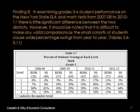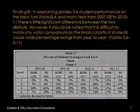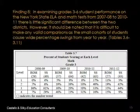And I know the board members, you probably realize that the state uses 4 different achievement levels for youngsters. And what we try to look at is, are there wide differences that consistently appear in mathematics and or language arts from one district to the next. And quite honestly, we did find some differences, not huge differences.